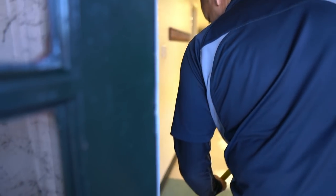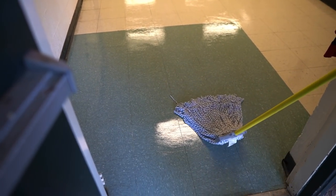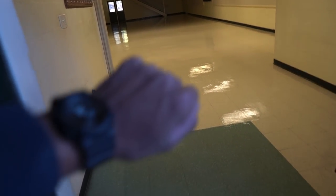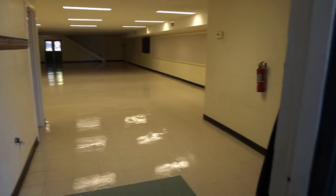Looks like I'm zoomed in on your butt. Okay. See what time it is. Can they see it? 3:53. Yeah. Oh, my hand looked kind of ashy on camera. But yeah, not too shabby.